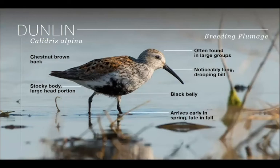It's the Dunlin. It's a pretty distinctive looking sandpiper. It's got a very long bill, long droop to it. When they're in breeding plumage, they have a very distinct black belly patch and a really attractive chestnut color on the back with some black streaking. And they're overall pretty stout. They almost remind me of the cross between a sandpiper and maybe like a snipe, just in the way the head is proportionate to the body and bill length and so forth.